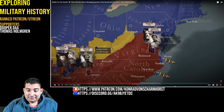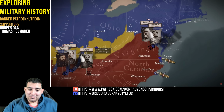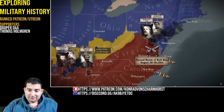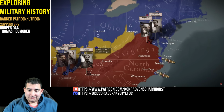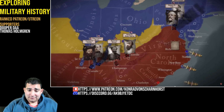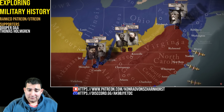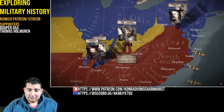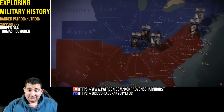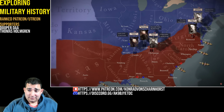Lee then invaded the North, and while he was stopped at Antietam, this and the Confederate invasion of Kentucky underscored the South's continued willingness to fight. By this time, Lincoln had accepted that assumptions of Southern pro-Union feeling were wrong, and that the war effort needed to be escalated.